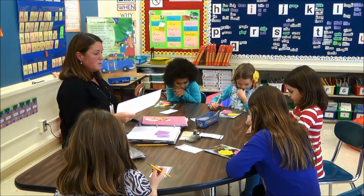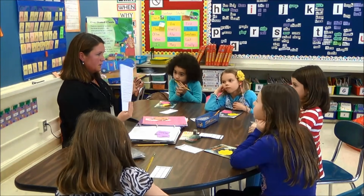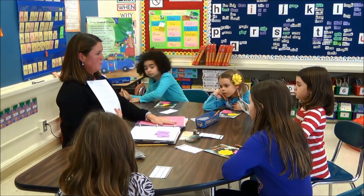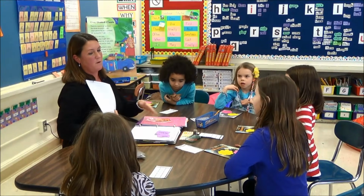All right, what I'm going to do real quick is just show you, this is the comprehension page. We have multiple choice and short written responses. We won't do all of that today. And then if we can get through maybe a few, we have a bingo game using our volcano words.